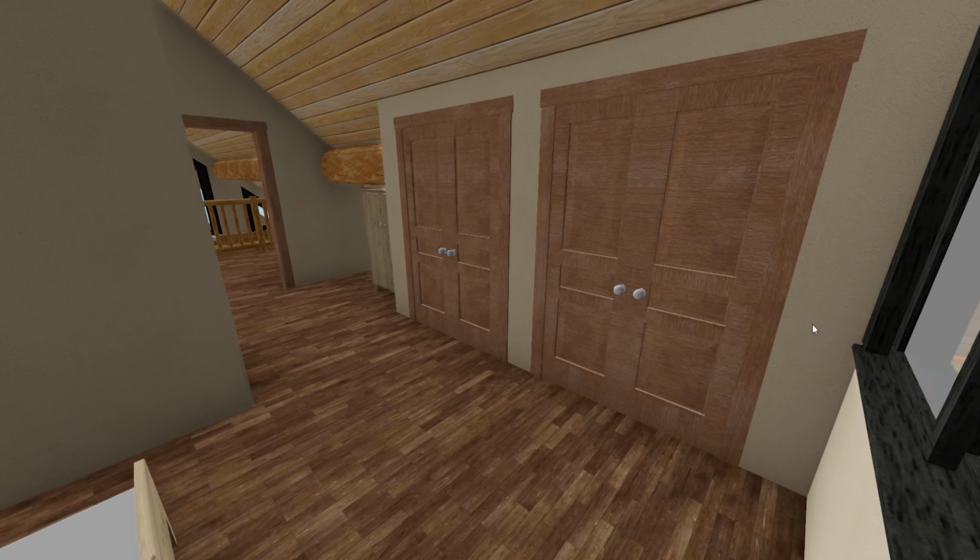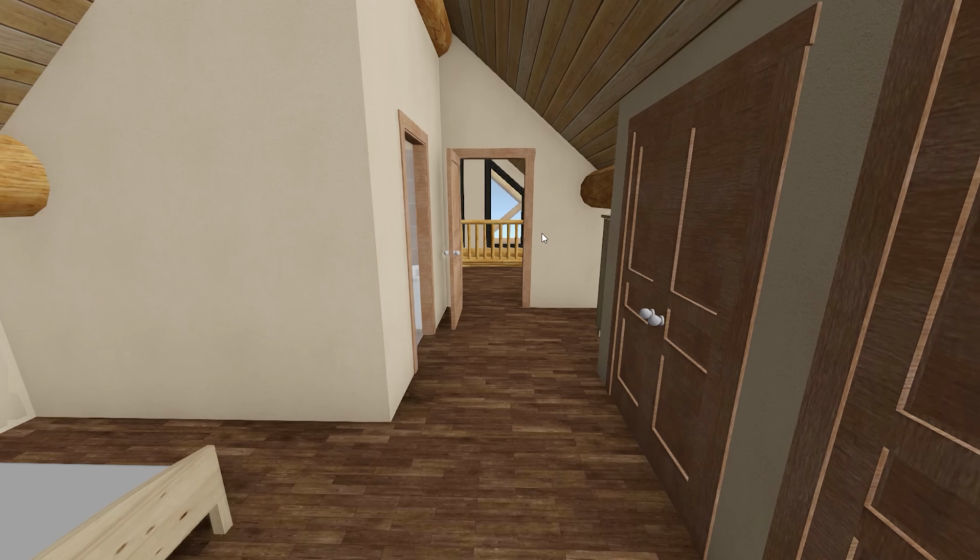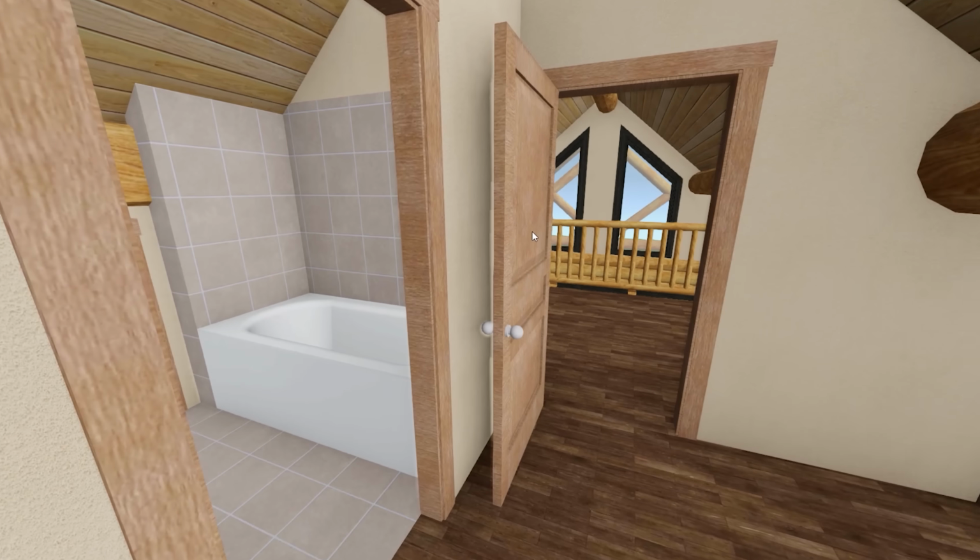Now we also got these nice big closets up here. I'm not exactly a fashion oriented person with a lot of clothes, but I do have a lot of the exact same pair of Wrangler jeans.